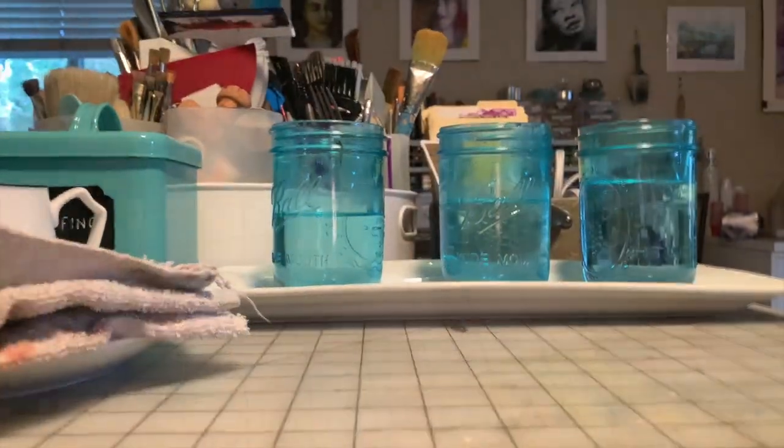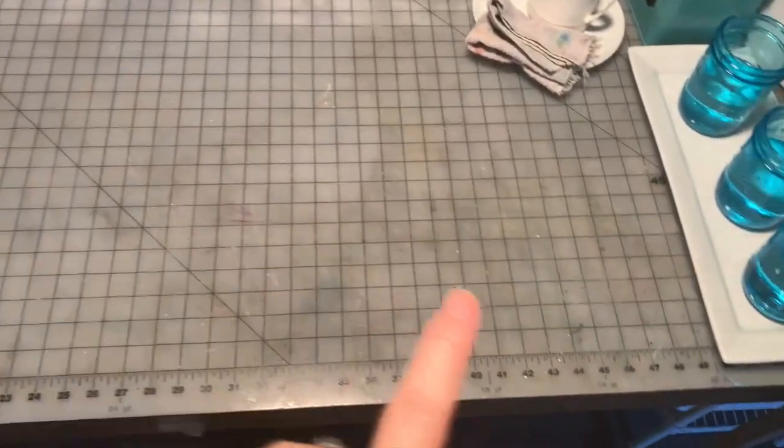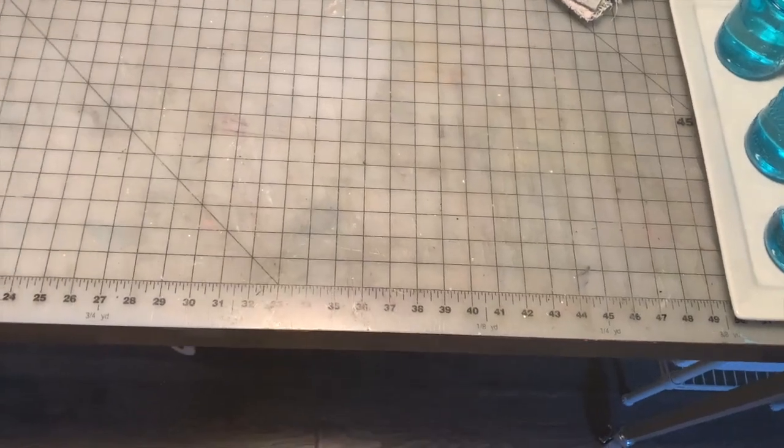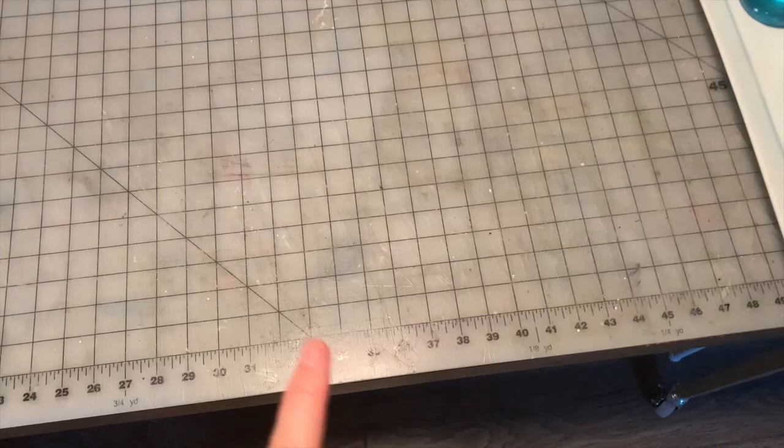That works for me. Then I still have all of this room here. You can see the measurements on the table, so you can kind of guess it's about 50 inches long and about 18 inches deep of open workspace. That's great for me. That works just great. So anyway, glad I got that done and I didn't have to go anywhere.